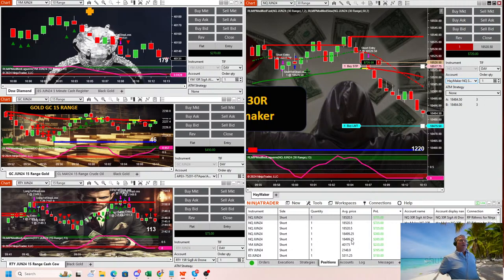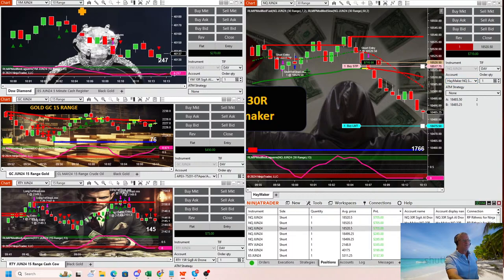This Haymaker strategy that I'm showing now doesn't use it. It's just a regular automated strategy. But the NQ30R Signal AI bot is using that technology.